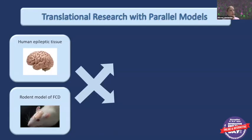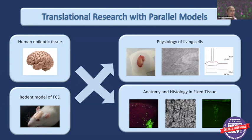Okay. So how I study FCD: after just telling you about how important it is to use human tissue and not mouse tissue, I actually do use both. So I use parallel models of dysplasia. I take human tissue that we're already taking out during epilepsy surgery, and we also have a mouse model of FCD, which I'll tell you about in a second.